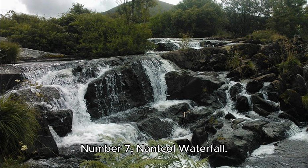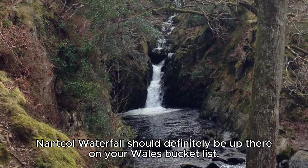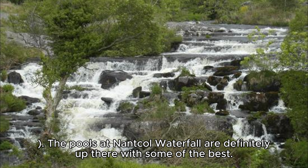Number 7. Nantcol Waterfall. Described by some as the most beautiful waterfall they've ever seen. Nantcol Waterfall should definitely be up there on your Wales bucket list. For those that love a bit of diving, you can cliff jump into the pools, taking extra care though. The pools at Nantcol Waterfall are definitely up there with some of the best.